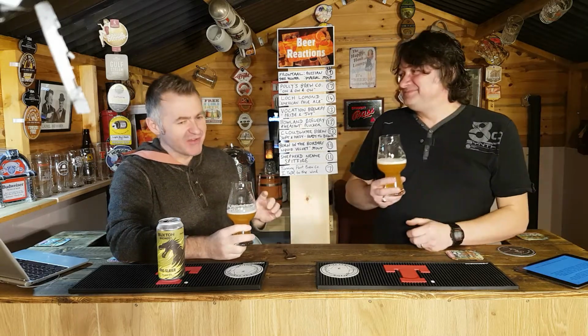Oh man, it tastes strong. You can taste the alcohol. Yeah, you can. It's got a bittersweet punch at the beginning. You get that hoppy punch right at the beginning, then you get the sweetness, and then you're left with the lingering bitterness at the back of the tongue. That is very, very smooth indeed.